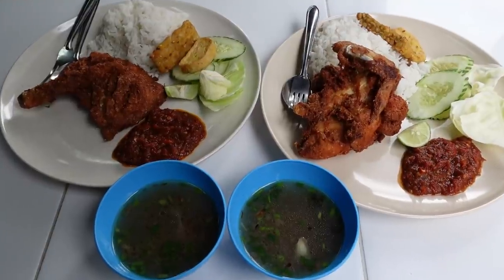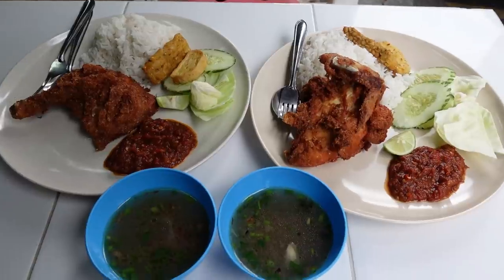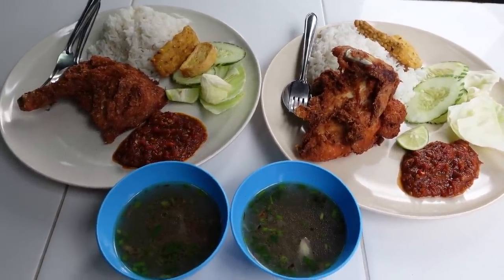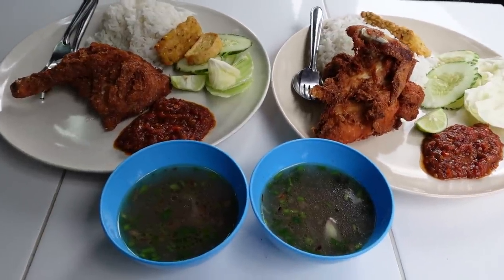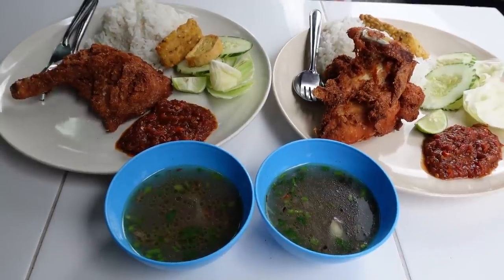And then they're really nice. They're selling a lot of nasi campur. Nasi campur, early in the morning, you can also see a lot of nasi campur. It's really my favorite.